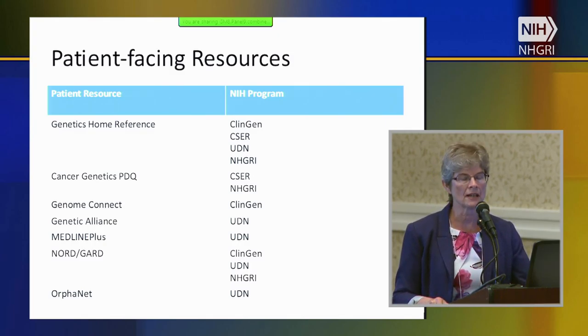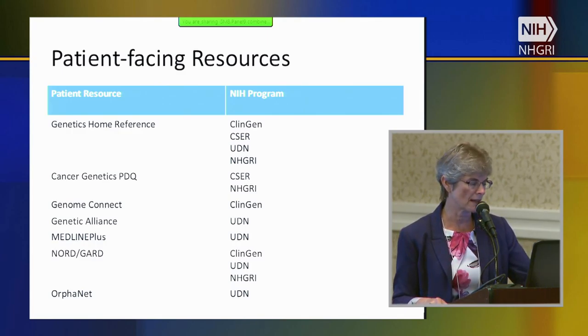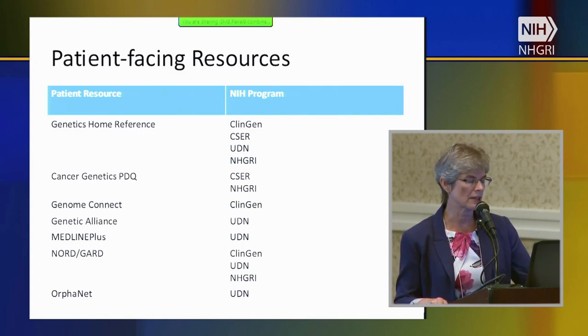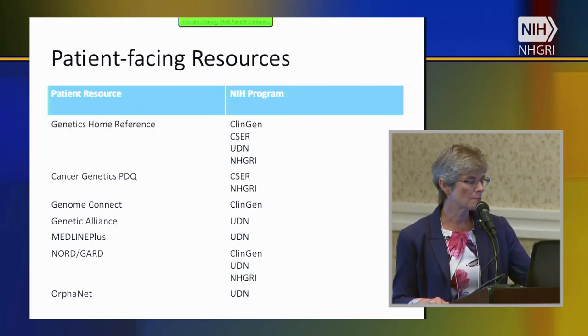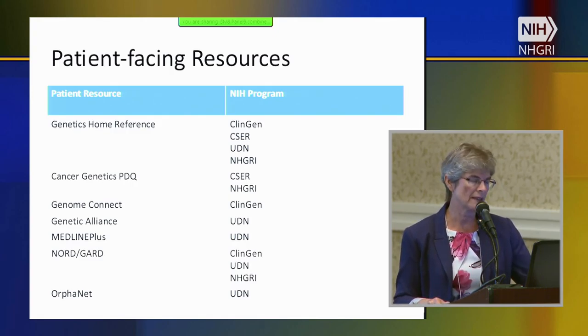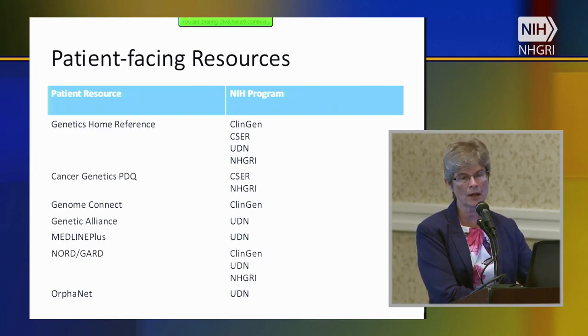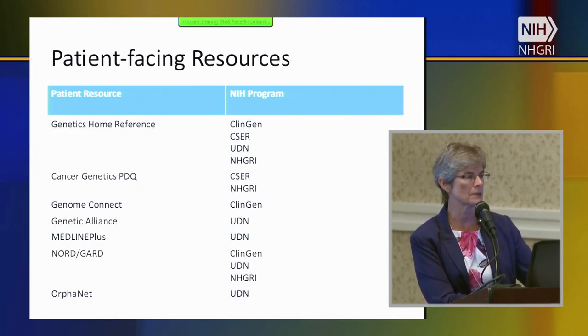The new resource, Genome Connect, is looking to be a great source of information for the new types of genome findings that are coming out, although it will likely also be one of those resources that are connected to many of our projects. Genetic Alliance is mentioned many times, MedlinePlus is mentioned, and then, of course, the National Rare Diseases Group, and then OrphaNet, which is really more a European site. So these are resources that patients can go to when they're looking primarily for specific information on a specific disease.